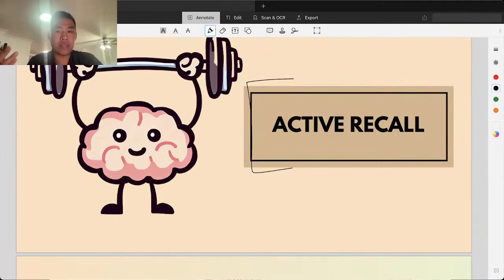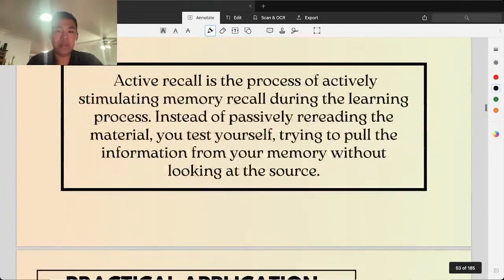Next tool that we need to use is active recall. So active recall is the process of actively stimulating memory recall during the learning process. Instead of just passively rereading things over and over again, you're actually testing yourself and trying to pull information from your memory without looking at the source.